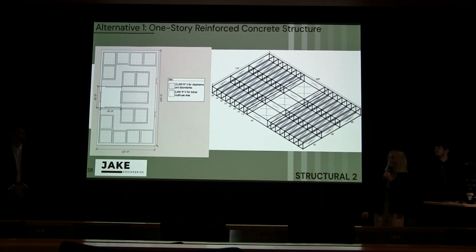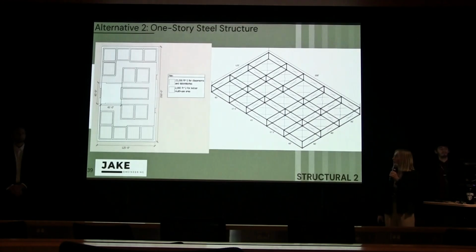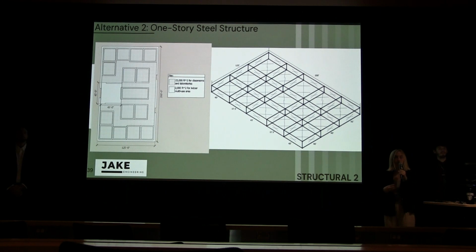To recap my alternatives, my first alternative is a 1-story reinforced concrete building with the indoor multi-use in the front and center of the building, which will be consistent throughout all of my alternatives. The member layout was decided based on reinforced concrete and moving a couple of things around to fit the indoor multi-use area. For alternative 2, this is a 1-story steel structure with the same floor plan as alternative 1, since they're both 1-story. And the member layout is a little bit different as the material is different in these 2 structures.